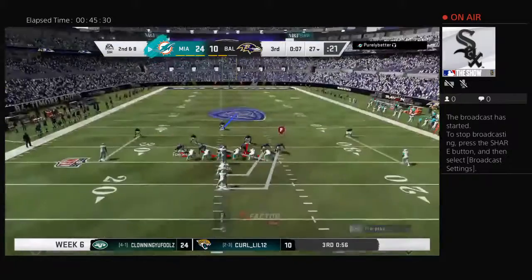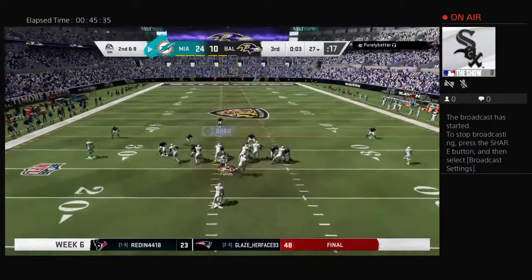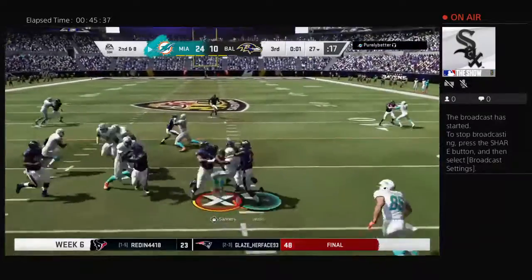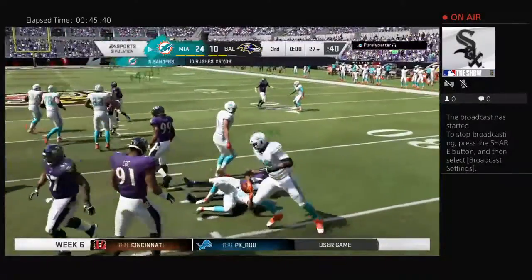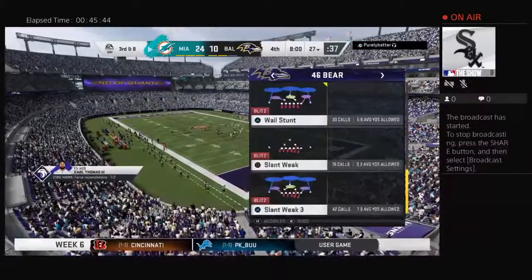The last run good for 2. Here's 2nd and 8. Another run here with Sanders. And he's going to be stopped here for no gain. And that's going to take us to the end of the 3rd quarter of play.